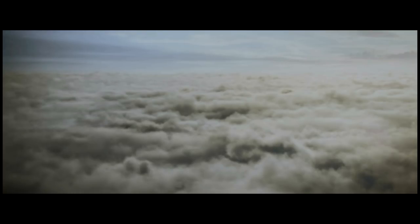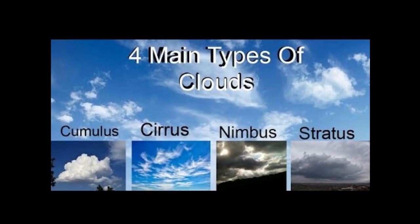Clouds are identified based on the height at which they sit in the sky, and there are four types of clouds. There are cumuloform clouds, or cumulus clouds, which are tall and fat fluffy clouds that look like cauliflower. There are cirrus clouds, or cirroform clouds, that are wispy and thin flat clouds that look like curls of hair. Nimbus clouds, or nimboform clouds, are fluffy, round clouds that bring rain. And stratus clouds, or stratoform clouds, are very flat clouds with no particular shape that look like blankets that hang low in the sky.